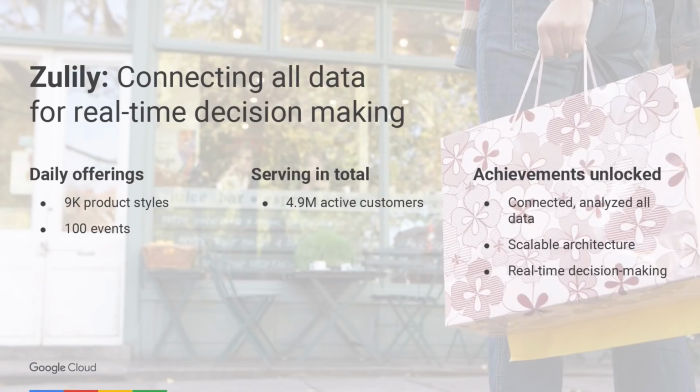And by integrating their data with Google BigQuery and using that as the analytics workhorse for their recommendations and their product placement, they found that they were able to connect and analyze all of their data using a scalable architecture that didn't force them to capacity plan for specific boxes and specific storage sizes. And BigQuery's ability to handle real-time ingestion and real-time analysis meant that they can really keep up with the pace of their rapidly moving sales environment.